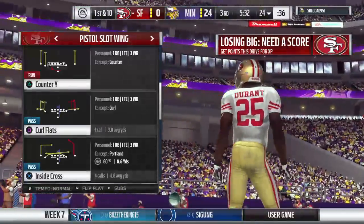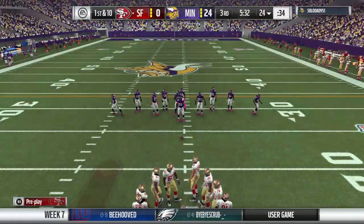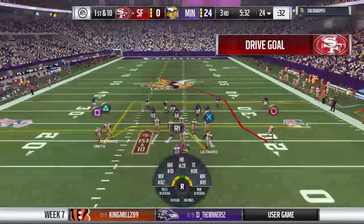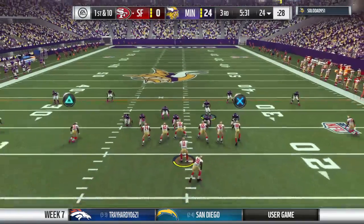1st and 10. Here's a look at the 49ers offense as they make their way out for their first possession of the second half. They were able to get the stop defensively. Now a chance to turn that into points on the offensive end.